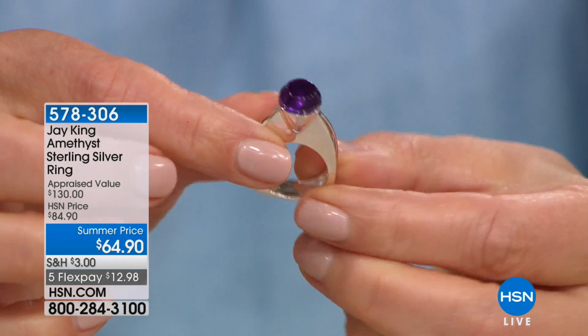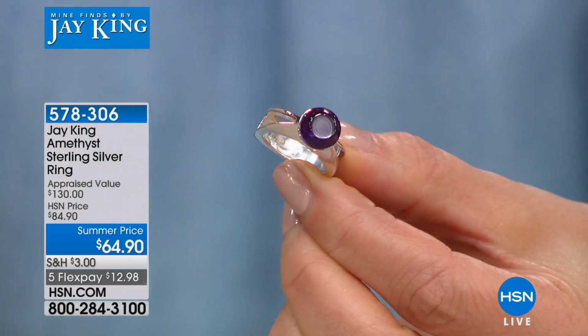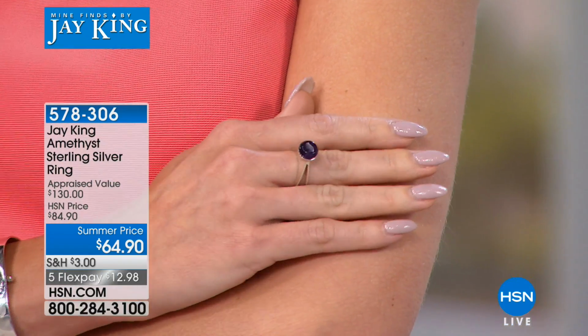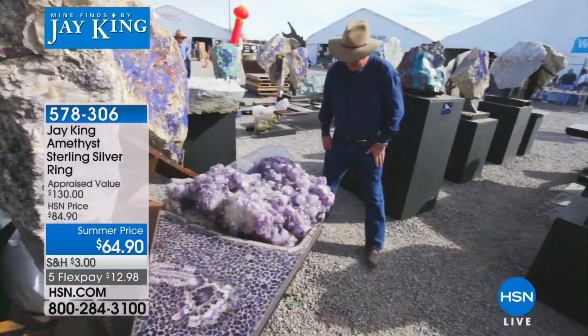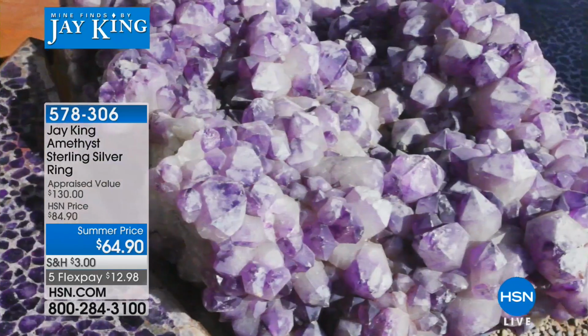Just so everybody understands, we do all of the stone cutting. We do all the silver work. We work from scratch, from the natural rough. That's how we do it. We don't buy things that are already pre-cut or pre-finished. All the sterling silver work, we also design everything in-house. So this is one of our very contemporary designs, very unique look, and like Sarah was saying, extremely, extremely popular.